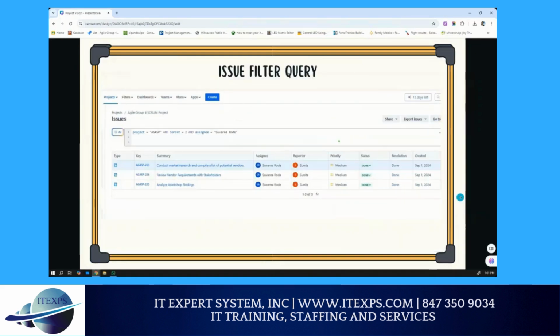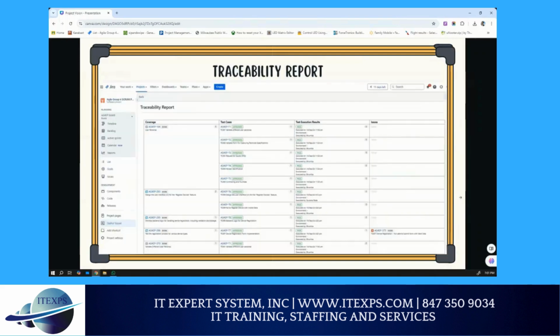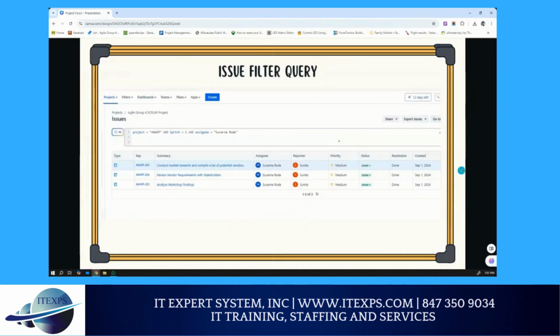Moving forward, you'll see that we have our issue filter query. This section allows us to filter and track specific tasks assigned to team members. The filter query displayed here focuses on issues related to the project for the current sprint, specifically assigned to Suvana Road. In the table, we can see 3 tasks that Suvana is responsible for. Each task includes details such as the issue key, summary, priority, status, and resolution date. All listed tasks are marked as done, with a resolution date of September 1st, 2024, indicating that they have been successfully completed.